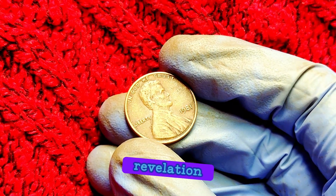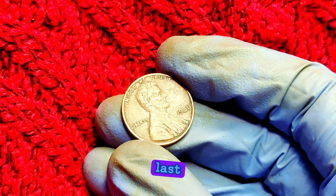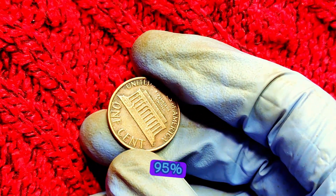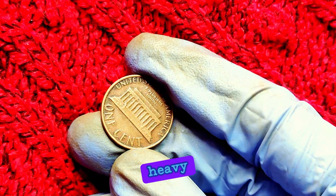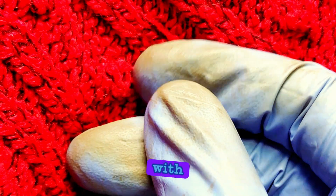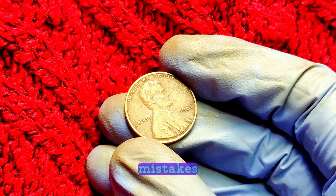Then comes the revelation that stops people cold. 1981 was one of the last full years the Lincoln cent was made of solid copper alloy. 95% copper. Heavy. Resonant. Just 1 year later, the mint would switch to zinc cores with thin copper plating. That transition period is a minefield of mistakes.